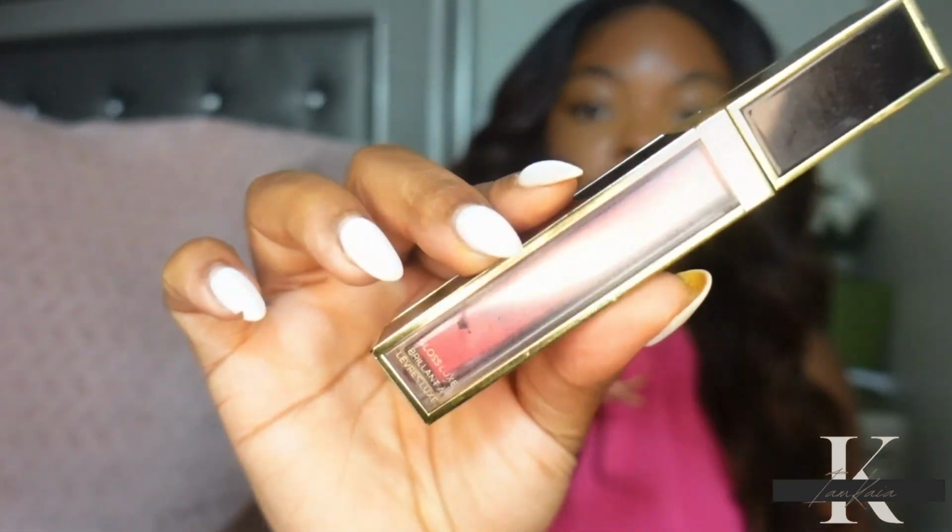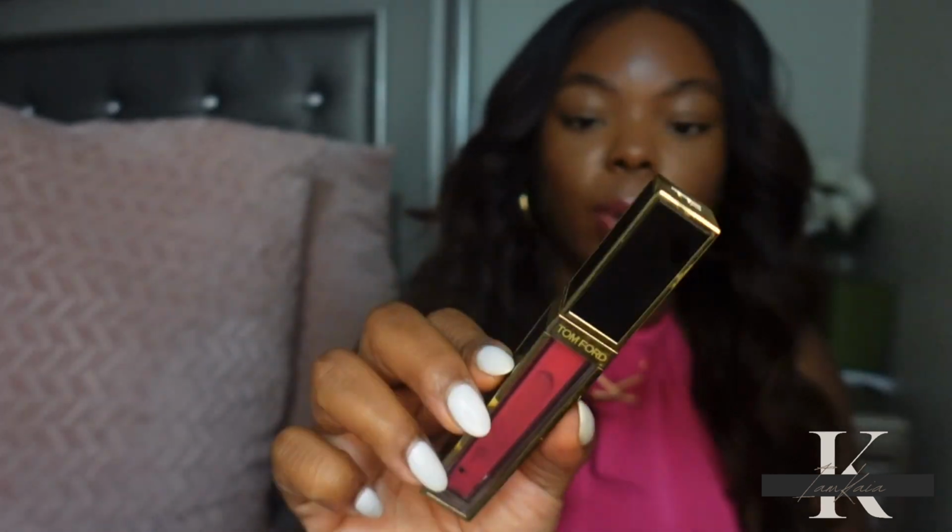up. The first one is the Tom Ford Luxe Gloss, and I have the shade 12. I'm actually wearing this today. This is just a regular lip gloss with high shine. It's very moisturizing. My lips don't feel dry, and this lasts a very long time on your lips. This is not my favorite shade. I have the shade 20, which is Phantom. I can't find it. I think that might be in my car, but that's like a nude shade. I love that lip gloss.